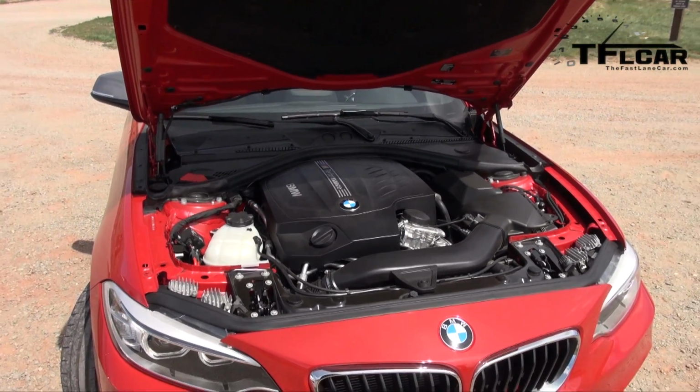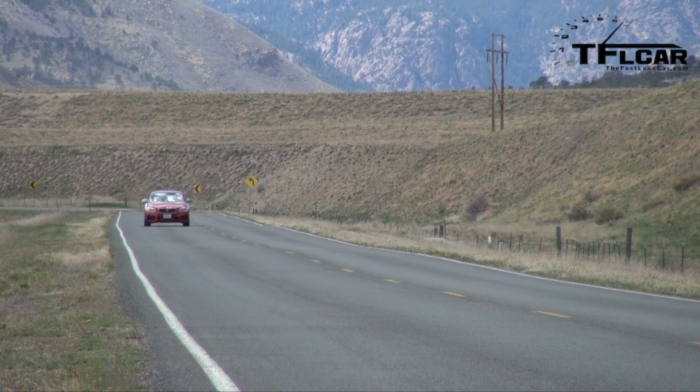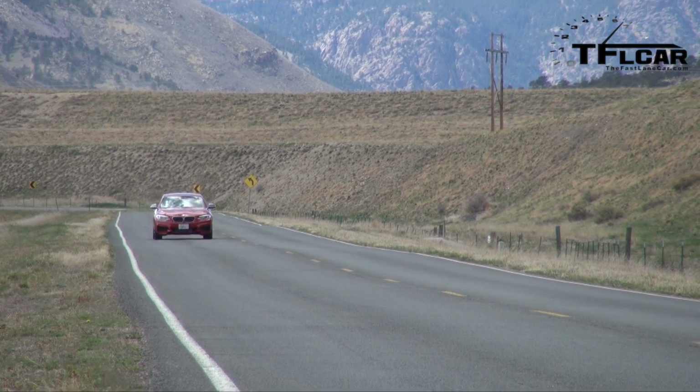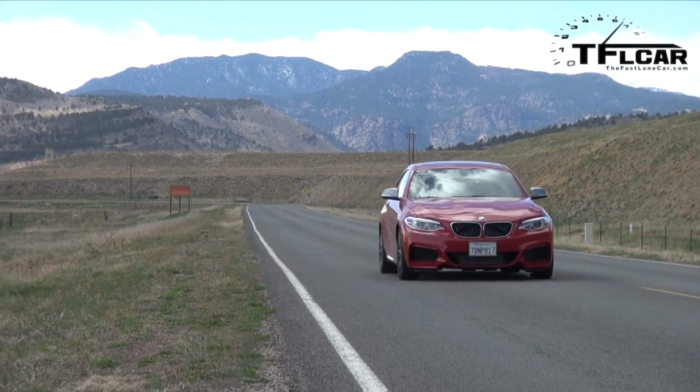So let's try it one more time, because BMW says this is in the fours, in the low fours, and usually we're about a second off. And that certainly was more than a second off at 5.61. You know what? This time I'm just going to floor it. I think just flooring it's a better way to do it. Here we go. Yes! 5.5 seconds.